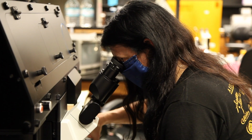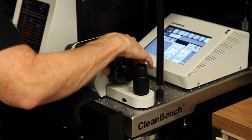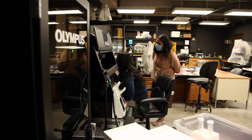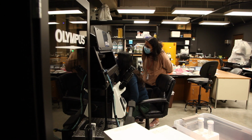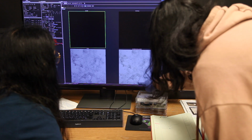We obtained funding from the National Institutes of Health and generous support from the Division of Research and NSM to buy this Olympus FV3000 laser confocal microscope. It is an amazing device that is really on the cutting edge of imaging. This laser confocal microscope allows us to peer inside the inner workings of cells and tissues and embryos.